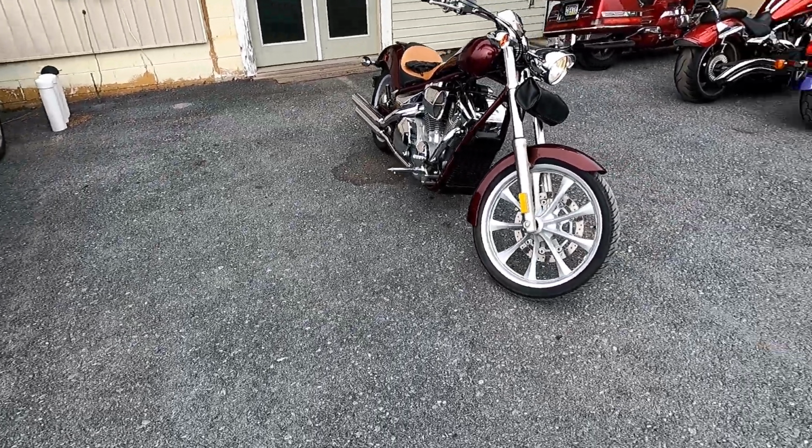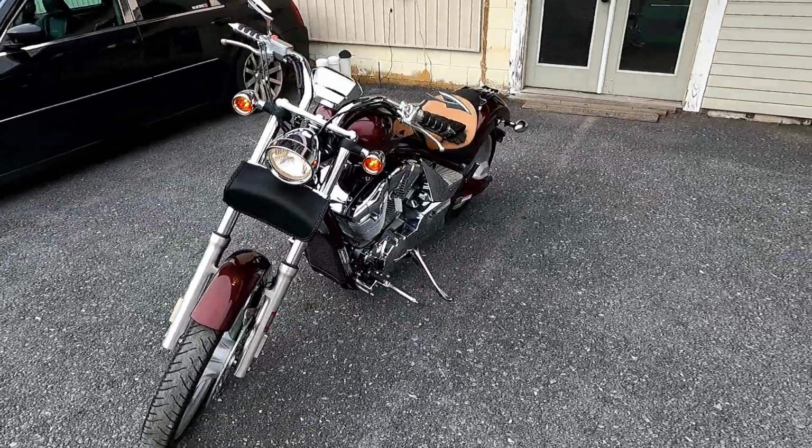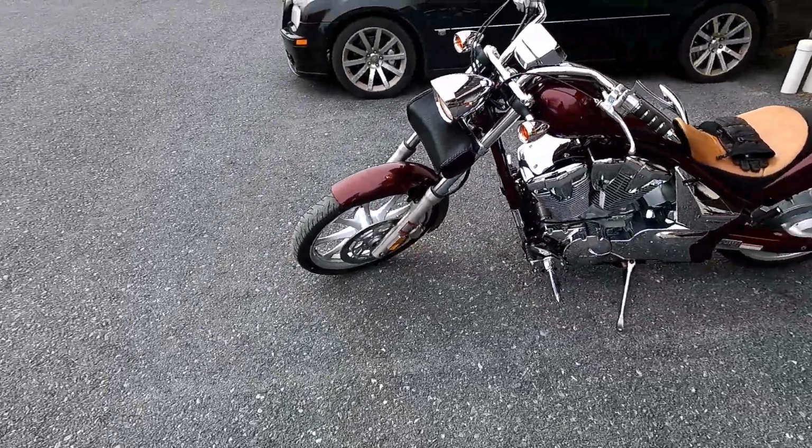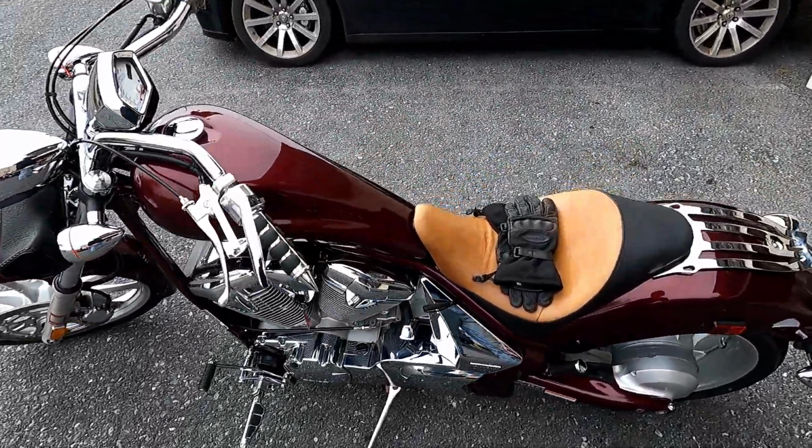And outside here, these things just have that look to them, man. Just a nice custom cruiser, very simple look to them that I really, really like.